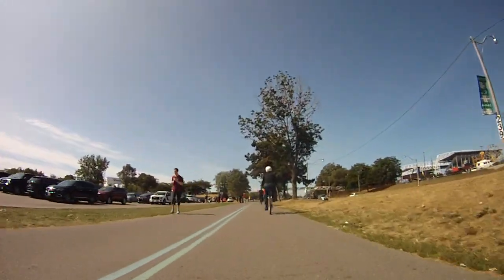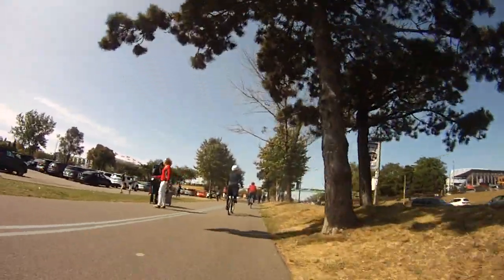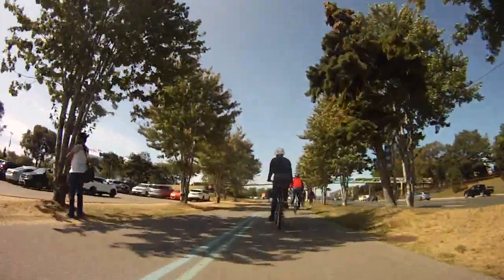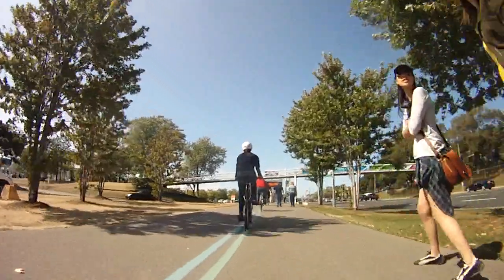And most of these people in this parking lot that are all lining up for the parking meter are presumably all going over to the exhibition, the X as they call it.